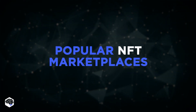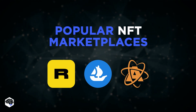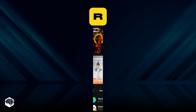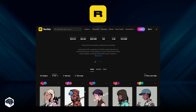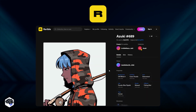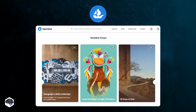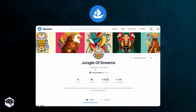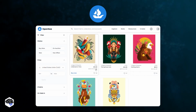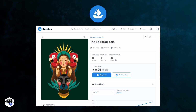The most well-known NFT marketplaces are Rarible, OpenSea, and Atomic Market. Let's dwell a bit on each of them. The first one we discuss is Rarible. It is a community-owned NFT space that allows you to easily create, collect, and discover NFTs from thousands of talented creatives. Now let's move on to OpenSea, the first and largest peer-to-peer NFT marketplace for cryptocurrency goods. It's like eBay on the blockchain. Available products include collectibles, in-game items, and other blockchain-protected virtual goods.